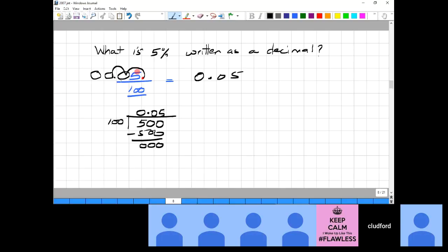So when we do it this short way, we can see how it will be done long. Okay? So Sally, you're right. Please tell me what the answer should be. So the answer should be 0.05. So 5% written as a decimal is 0.05. Thank you very much.